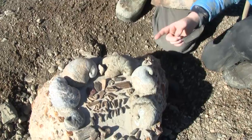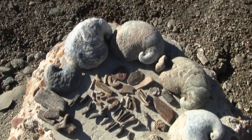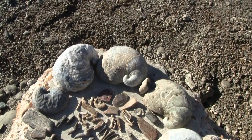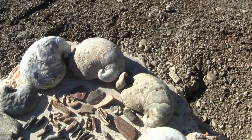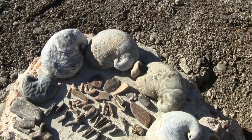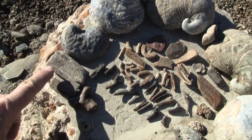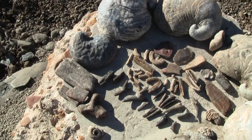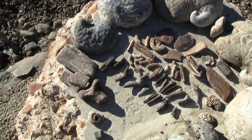This is a shell. Okay, let me clarify. I'm no expert, but what we have here are definitely some fossils. The bigger shells right here, we're calling these exogyras. Their nickname is Devil's Toenail. They're basically a large fossilized oyster. In the mix here, there's lots of petrified bone down here, all different shapes and sizes of it. It comes from all different types of animals, probably mostly fish, mosasaur, turtle, that sort of thing.